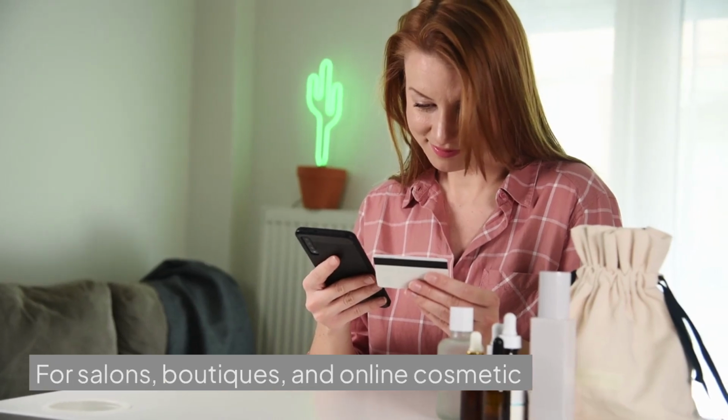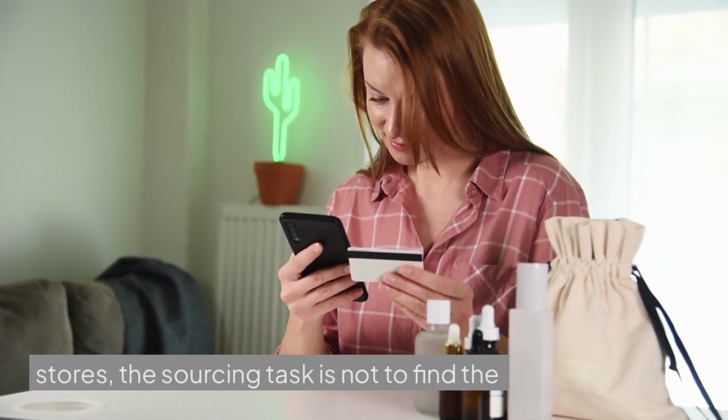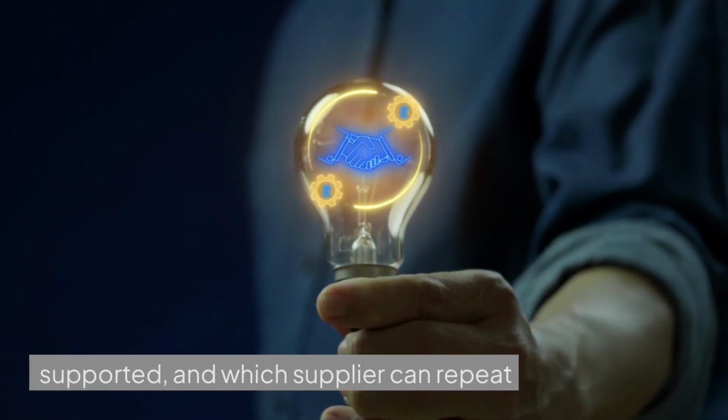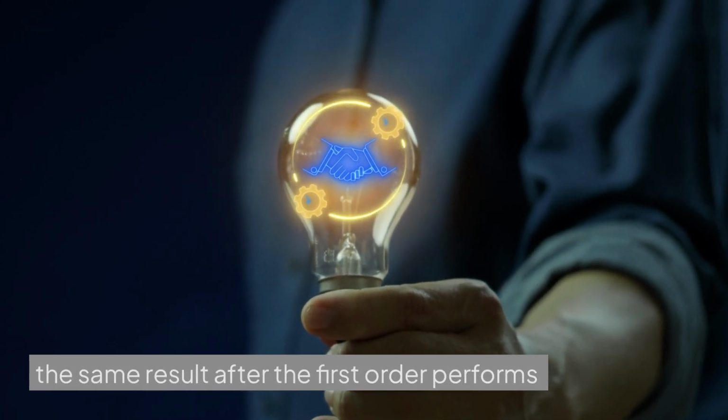For salons, boutiques, and online cosmetic stores, the sourcing task is not to find the loudest claim. The task is to identify which specifications can be tested, which claims can be supported, and which supplier can repeat the same result after the first order performs well.